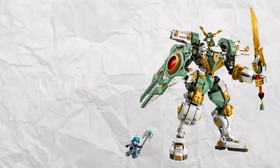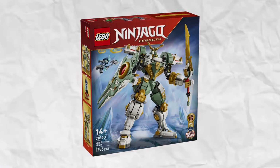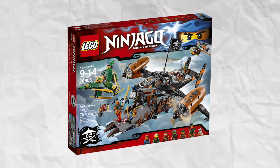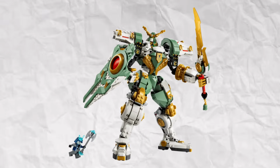When it comes to Lloyd's Titan Mech, I think the remake of the original set came out a little bit early. I mean, we're already remaking sets from 2019 for 1.5 times the price, and they could just remake this for double the price, and I would still buy it. Good set, just a little early.